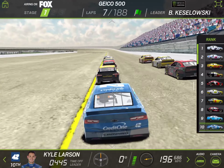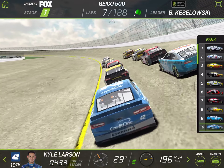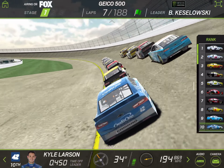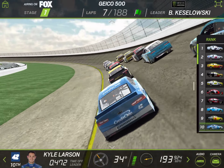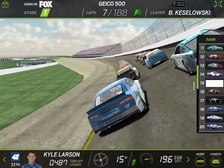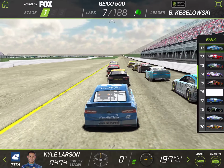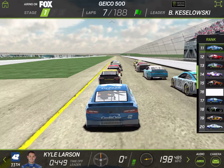Right now, the top two running nose to tail, but behind them, they are two and three wide as they come back across the start-finish line. Kozlowski is the only car running single file, by himself, as the leader. Then side by side, Eric Almirola and Joey Logano. Right behind them, Clint Bowyer and Austin Dillon. So far, great race. Only seven laps in.